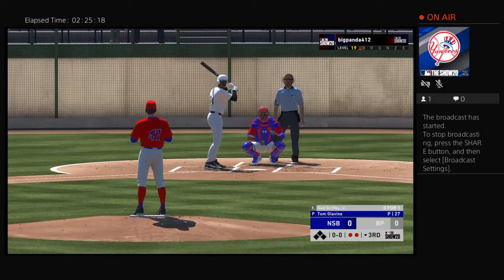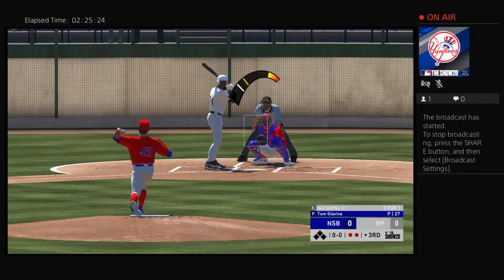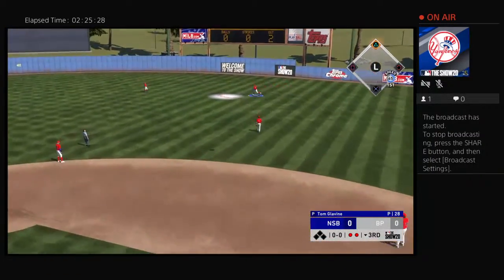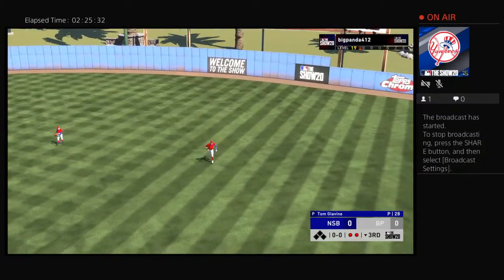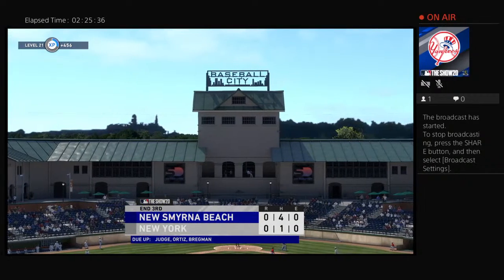At the plate, Ken Griffey Jr. His last at-bat didn't go his way as he popped out in foul territory. Yeah, Matt, he's got to make an adjustment right here. His swing definitely broke down, dropped his back shoulder, and thus the result was a terrible pop-up foul. Judge is there, and they breeze through this half inning as the side is retired.